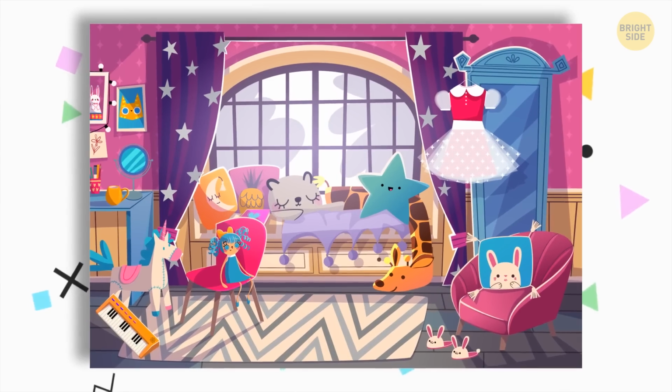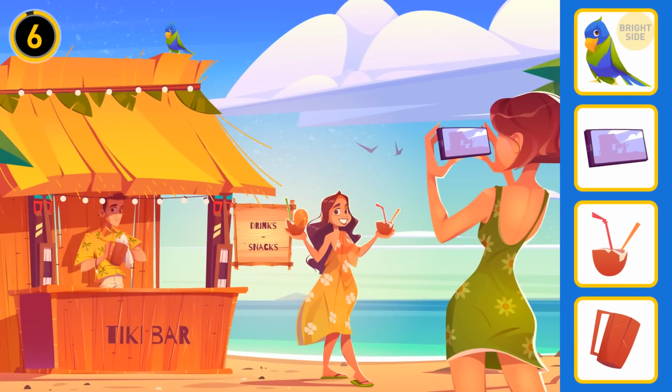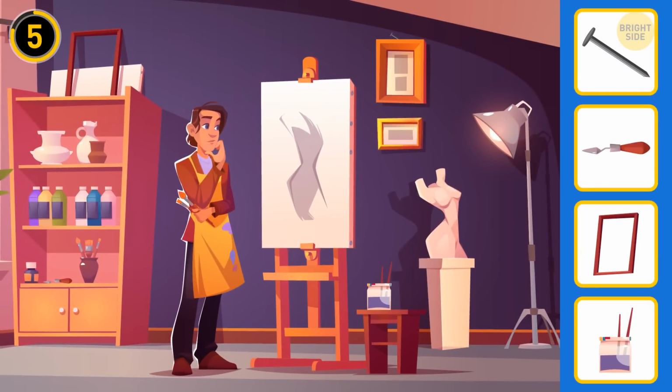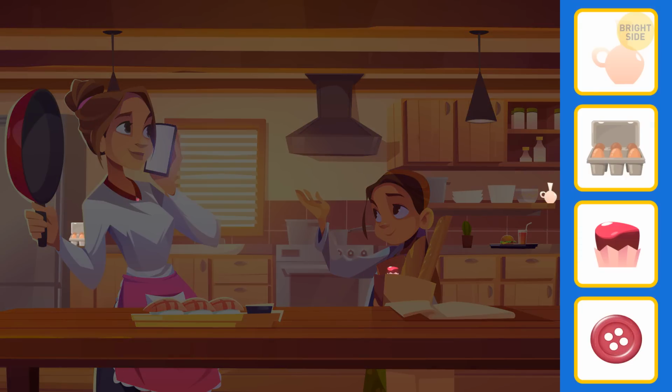That's cute. We're moving on to phase 2, so this will get a little bit trickier, okay? Your task is to find the fourth object in each image. You have 7 seconds to spot all 4 items. 3, 2, 1, go! Did anyone find the straw by any chance? Anyways, could you spot the nail? What was hardest for you to find? The egg or the button?